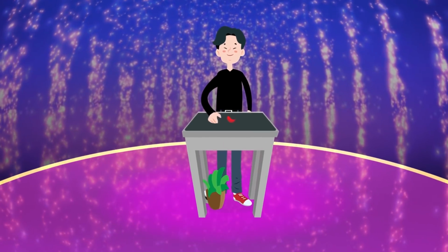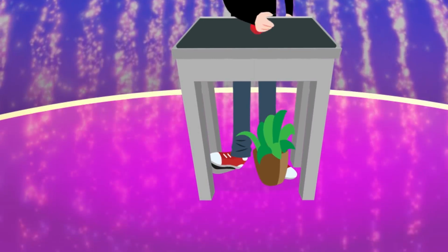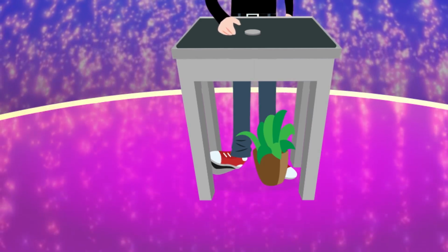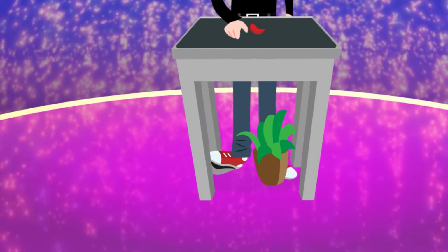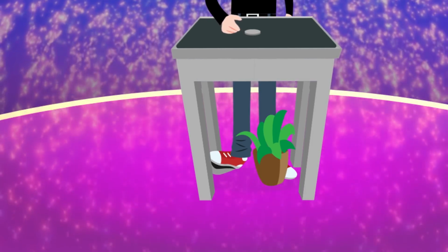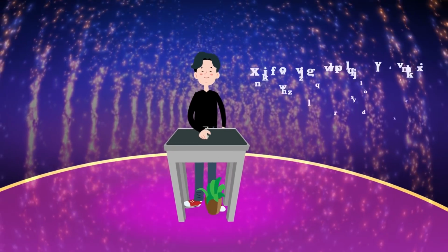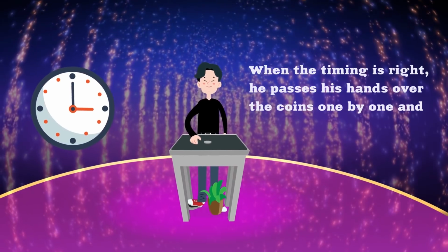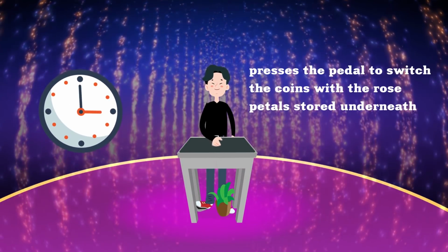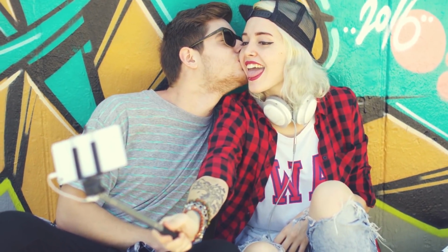His prop table is engineered to either conceal or reveal whatever's placed on top of it, and Tsai controls this mechanism with a foot pedal. Once the coins are in place, he does the customary finger wiggling to make it more mysterious and to make sure the audience is focused on his hands rather than his feet. When the timing is right, he passes his hands over the coins one by one and presses the pedal to switch the coins with the rose petals stored underneath. Maybe you could use something like this to impress your next date, huh?